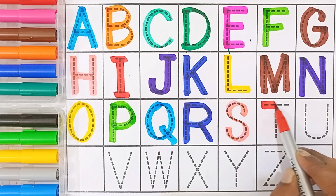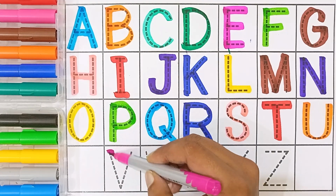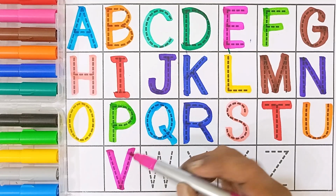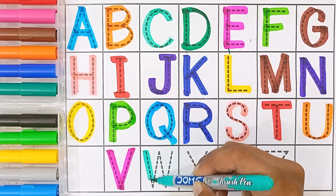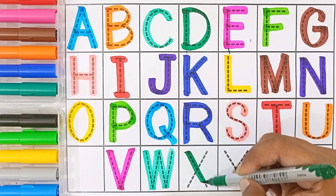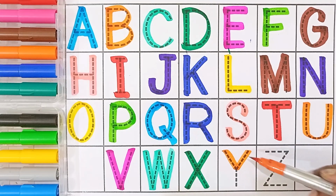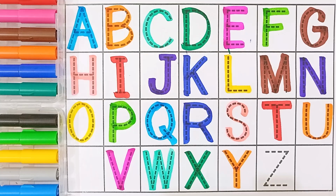S for sun, T for time, U for umbrella, V for van, W for watch, X for X-ray, Y for yak, Z for zebra.